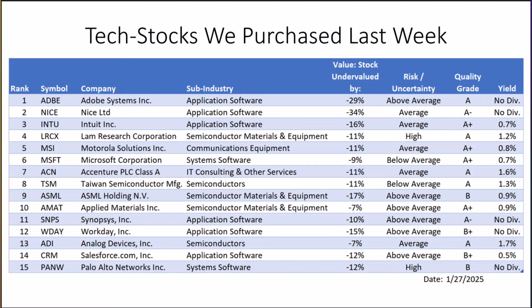Note that all these stocks are higher quality, meaning they must have a quality ranking of B- or better. More on what makes up our quality grade is on the next slide. Also note that the ranking system used for these tech stocks may differ from the rankings we use to rate dividend growth stocks because some tech stocks do not pay dividends. Therefore, in this ranking, we ignore the criteria that involves dividend growth, dividend payout ratio, etc. Our highest rated tech stocks last Monday were Adobe, NICE, Intuit, Lam Research, Motorola, Microsoft, Accenture, Taiwan Semiconductor, ASML, and Applied Materials.